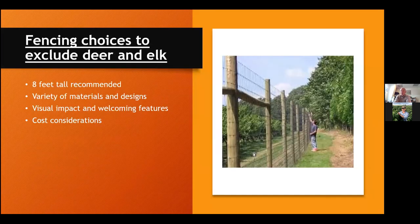Also, fencing is pretty important to keep deer away, and also elk or bear, even if that's something that you face in your area. For deer, an 8-foot-tall fence is what's recommended. There are several different materials and cost considerations and ideas.